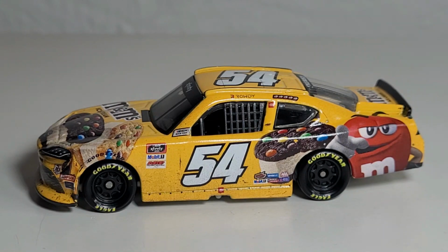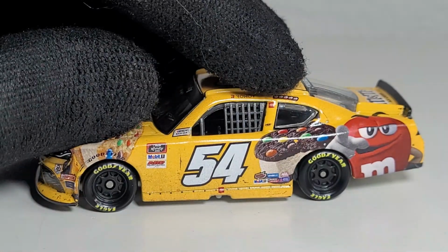What's better than one M&M's car? How about two M&M's cars? So in our fourth car of this 5-pack set, we got ourselves Kyle Busch's 2021 M&M's Ice Cream Toyota Supra for Joe Gibbs Racing in the NASCAR Xfinity Series. This is the Road America Raced win. And let me tell you what, man, this is probably the best Raced win that we got in this wave, just for it being at Road America. And I will showcase in a second, guys.